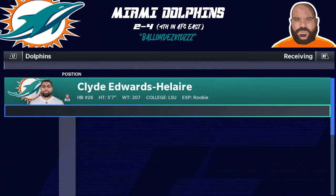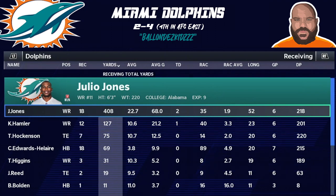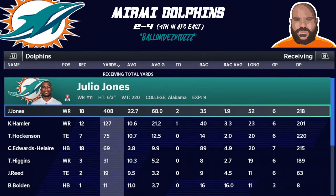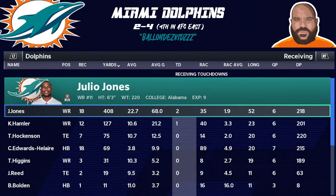At receiving, it's been all the future Hall of Famer Julio Jones, who is leading the way with 18 catches, 400 plus yards, and 2 touchdown grabs. They're going to need some of the young talent around them to step it up in the second half of the season if they want to turn it around.